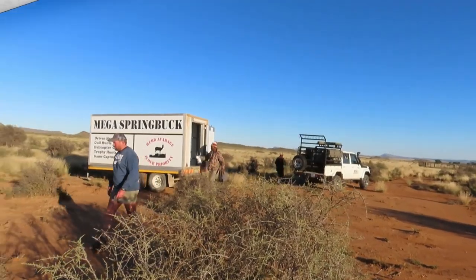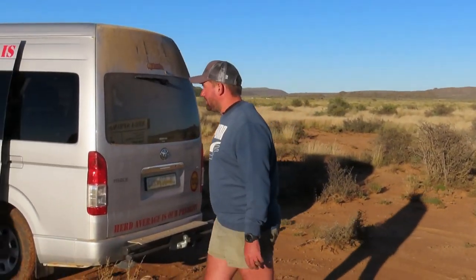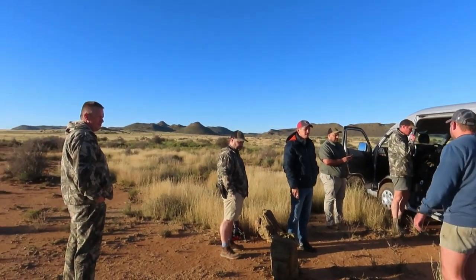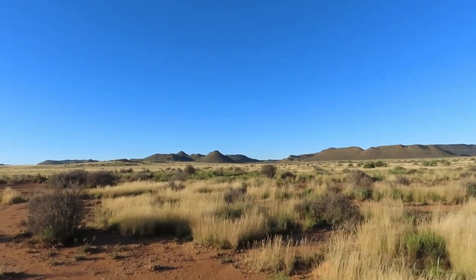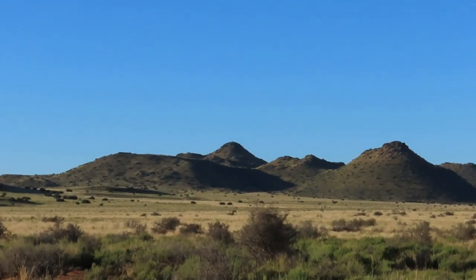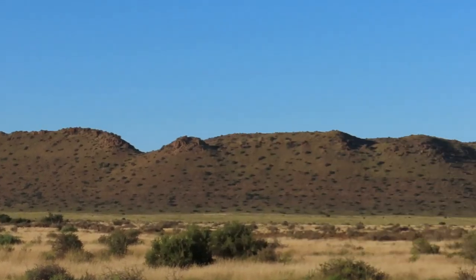So Mega Springbuck is situated up in the Karoo, which is a small town called De Aar. PJ, the guy in the blue shirt, he's the owner of Mega Springbuck. They are really, really well organized. Mega Springbuck is known for mostly the Grand Slams of the different colors, which they really do well in. And just have a look at this beautiful area and mountain range that we are going to have a hunt today.